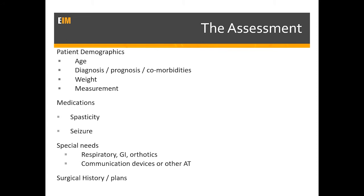Medications. Many of these children will have lots and lots of medications. We want to focus on the ones that are going to affect their size, their shape, and their motor control, their posture, if you will. So typically that's your antispasmodic medications. I also want to know about any anti-seizure medications, because that's a big safety issue if we have a kiddo that might have big seizures throughout the day or lose consciousness.